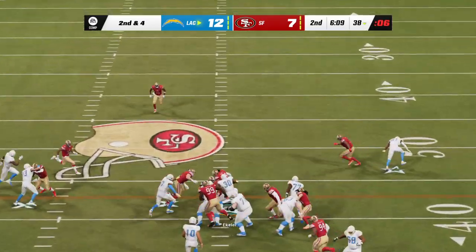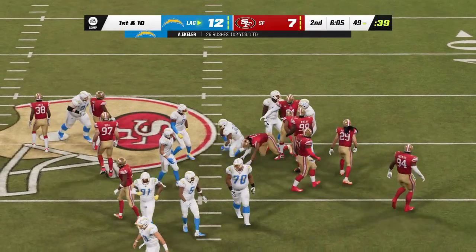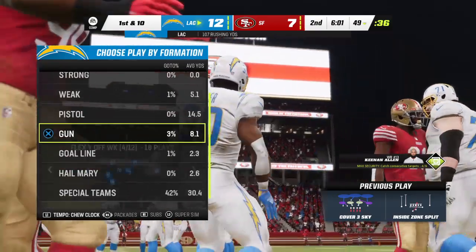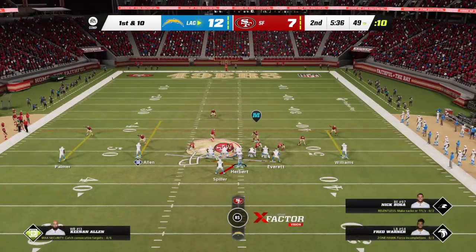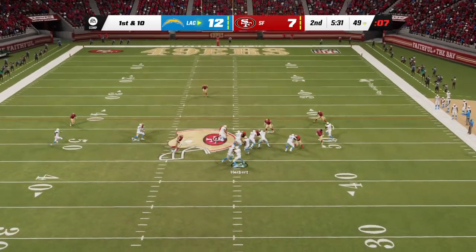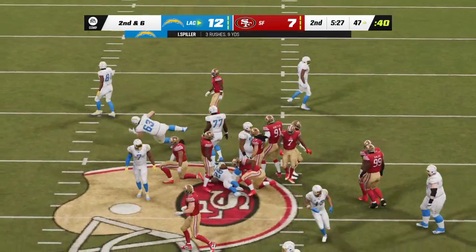On second down, Ekeler. And getting this just shy of midfield, they'll spot it at the 49. A 10-yard pickup, and it's enough for a Charger first down. They run behind center with Spiller. And he'll take this ahead for about four.